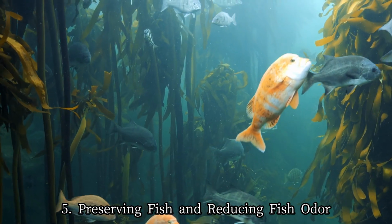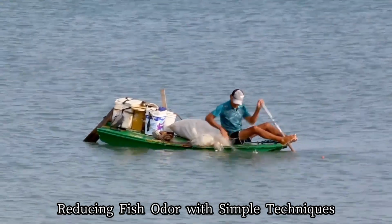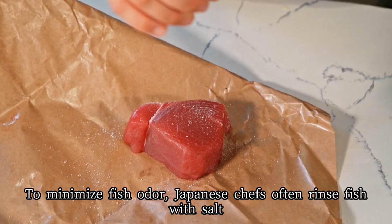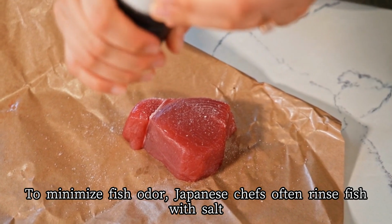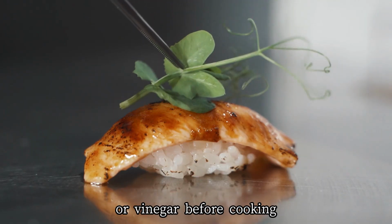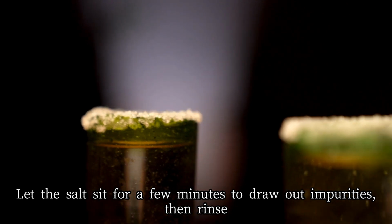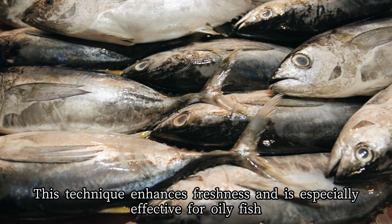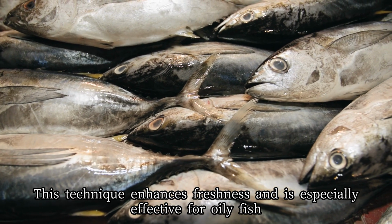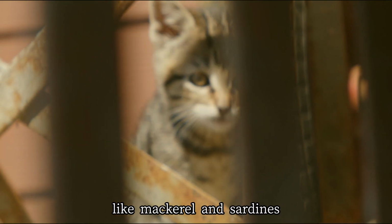5. Preserving fish and reducing fish odor. Reducing fish odor with simple techniques. To minimize fish odor, Japanese chefs often rinse fish with salt or vinegar before cooking. Let the salt sit for a few minutes to draw out impurities, then rinse. This technique enhances freshness and is especially effective for oily fish like mackerel and sardines.